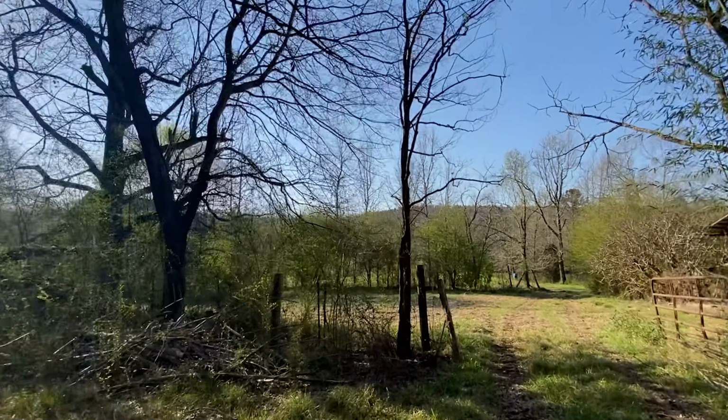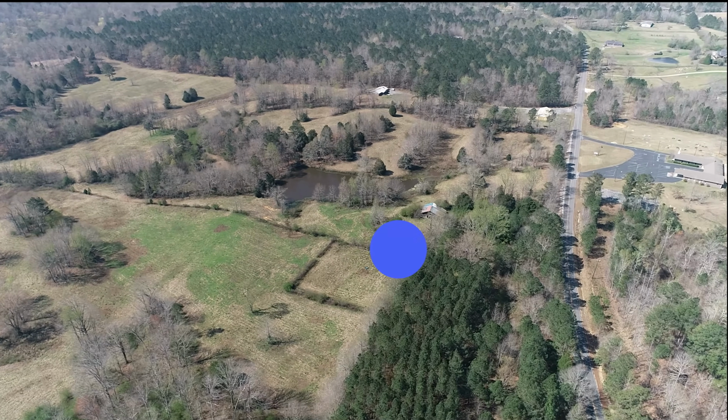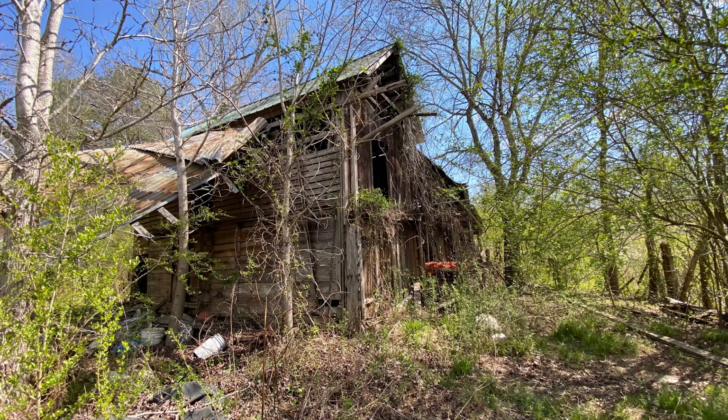Now, one thing to know, these properties are going to go quick. So you saw the number, give me a call to come view. It will go quick. Not many properties like this come available.